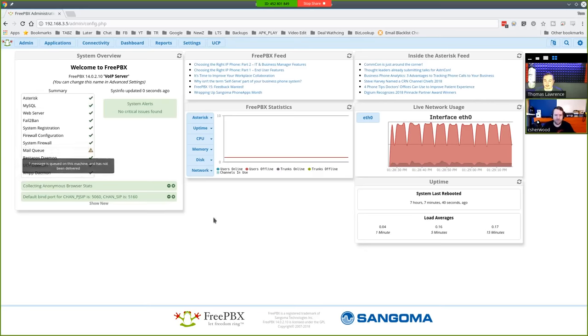So that is in the Endpoint Manager, but I know that some of their newest, like the big video display phones from Yealink, I don't think those are in yet. But it will do most of the phones out there. If you Google FreePBX Endpoint Manager supported phones, they have a whole list where you can see all of the ones that are supported.